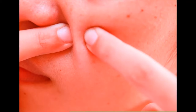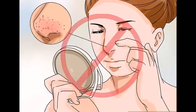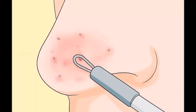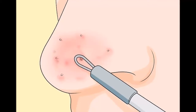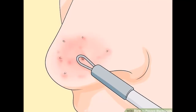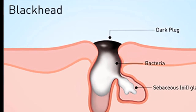1. Never pick or pop your blackheads. Using your fingers to try to remove blackheads actually adds more dirt and bacteria to your pores, making your blackhead-filled skin worse. As difficult as it may be, avoid touching your skin and removing your blackheads with force at all times. It may lead to bumps on your skin.